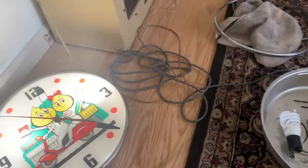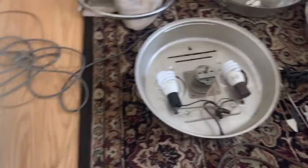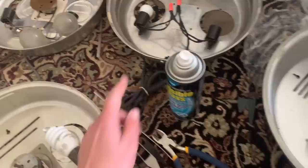Since I got the Orange Crush clock working, I thought I would build a couple others. So we've got the Esso clock going. And now some of these shells that I have, some have working motors, others have the right size of frame or chassis that I need. In this case, this clock works. However, the cord has no end.